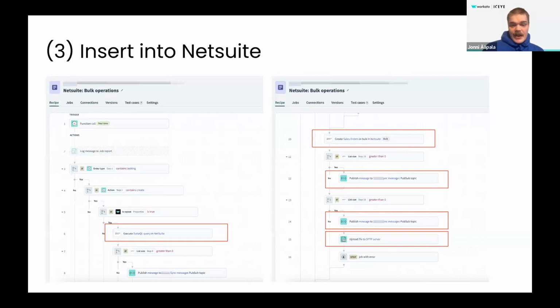And whether it fails or is successful, we again publish notifications in our Slack channel for the customer service to take note of, so they know the real-time situation of the sync, if there have been any errors or if the whole order upload scenario has been successful.